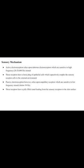Sensory mechanism. Active electroreception relies upon tuberous electroreceptors, which are sensitive to high frequency, 20 to 20,000 Hz, stimuli. These receptors have a loose plug of epithelial cells which capacitively couples the sensory receptor cells to the external environment. Passive electroreception, however, relies upon ampullary receptors, which are sensitive to low-frequency stimuli below 50 Hz. These receptors have a jelly-filled canal leading from the sensory receptors to the skin surface. Mormyrid electric fish from Africa use tuberous receptors known as Knollenorgans to sense electric communication signals.